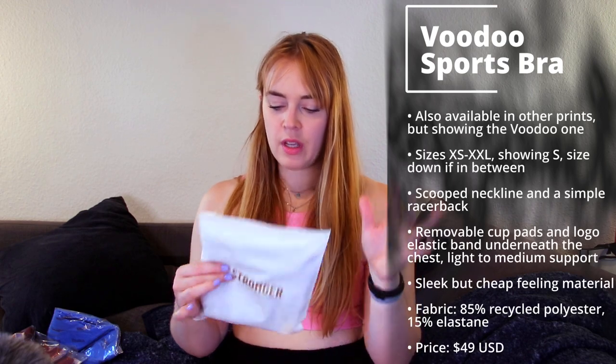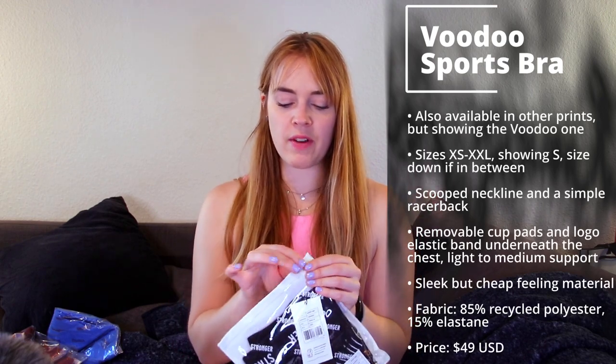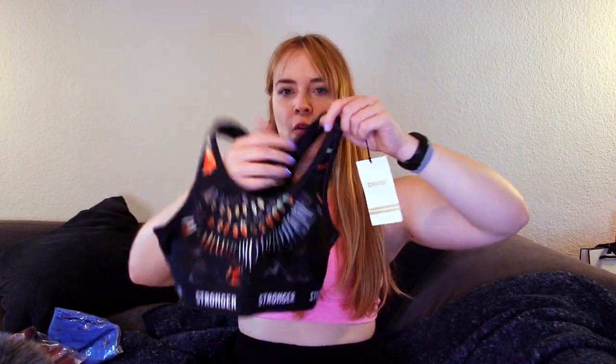All right, moving on to this fun print. These are the Voodoo Sports Bra. So this is a print thing, and they do have a lot of different prints. And this was also, again, in amongst their bestsellers. This bag is also very different than the ones we had before. Again, just so much paper. So this is, again, like a performance-y thing.